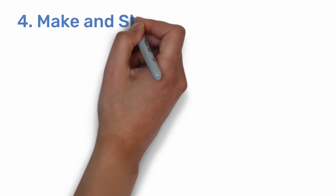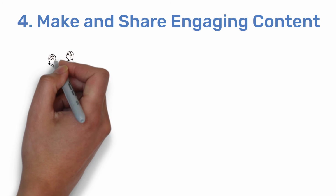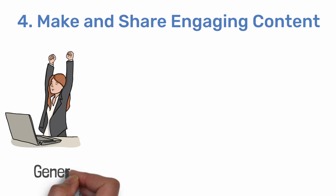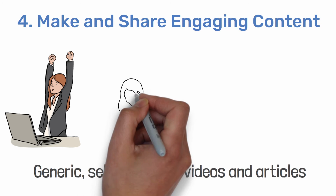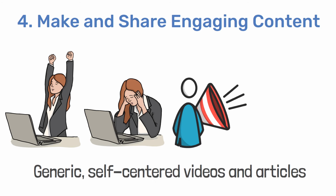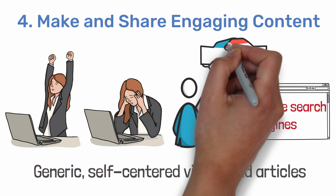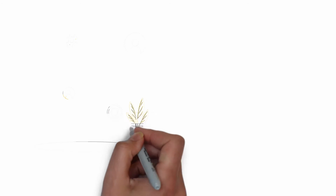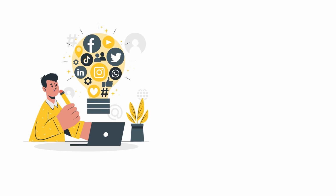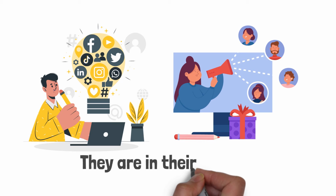Number 4, make and share engaging content. The quality of the material you make is the most important part of your inbound marketing strategy. If you come up with generic, self-centered videos and articles, you'll never find success. Regardless of how much you promote this material, or if you've created it to rank well in online search engines, you will have a hard time finding new customers and clients. The top content marketers work relentlessly to adjust their material to the target market they would like to attract, and the content meets the customer where they are in their journey.